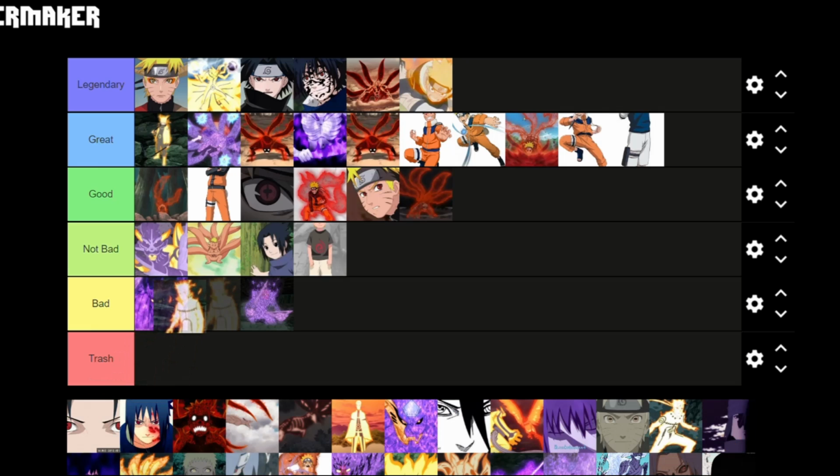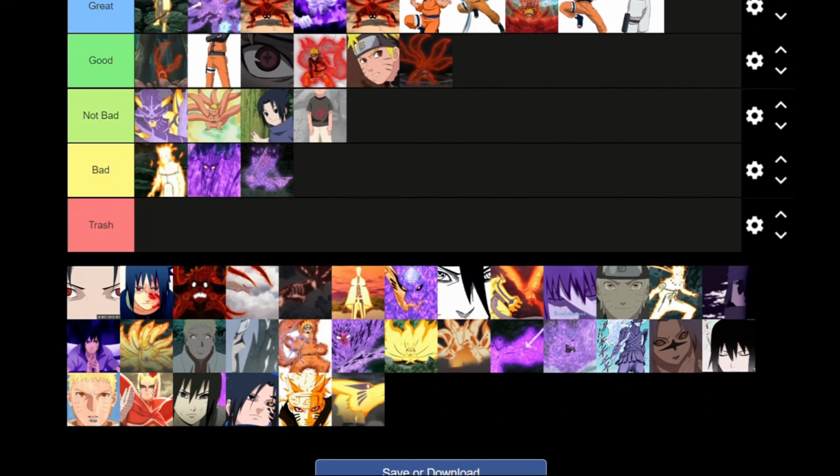I'll say it's bad. I'll say not as bad as these two Susanoos here, but not a fan of KCM1. The design is not very cool in my opinion. You can disagree with me. I guess the Magatama here around him, the black details are kind of cool, but this just doesn't really do it for me. I don't like the color scheme. It's too bright for me, in my opinion. But, you know, it is what it is.